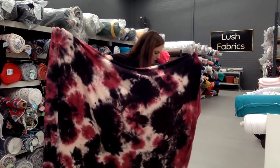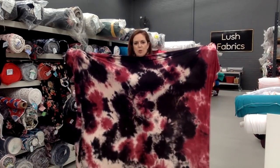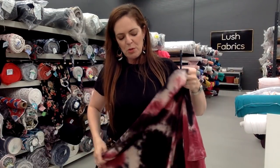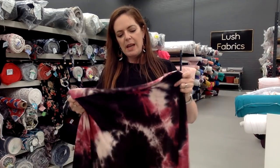Move back so you can see it. Move that stool out the way. There we go. So you can see the whole thing. It is just gorgeous. The colours are really striking together. And rayon spandex feels so beautiful. It breathes so beautifully. It's light. It's so nice to wear on a summer's day.